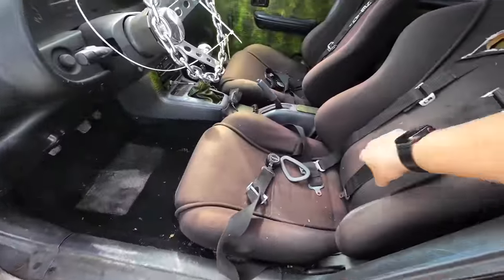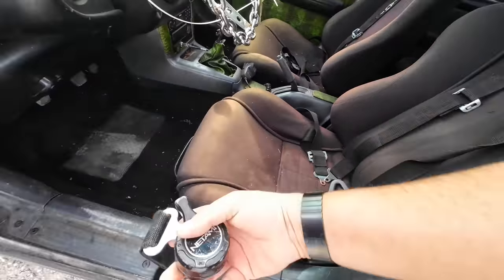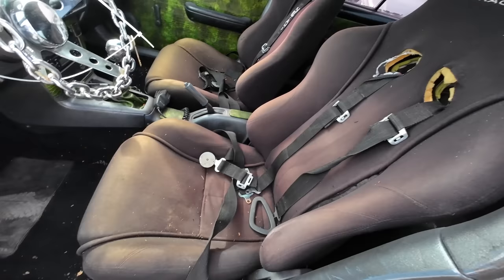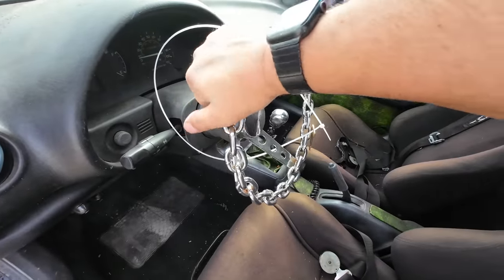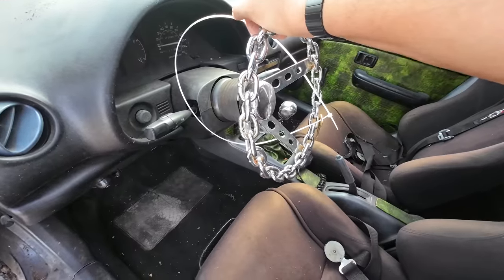You got a three-point harness right here. Look at this. Oh, that is serious. That is no joke, guys. She's got the harness, the heavily bolstered seats, and then this. Because if you're in an accident, high-speed racing, this is what you want to hit every time.